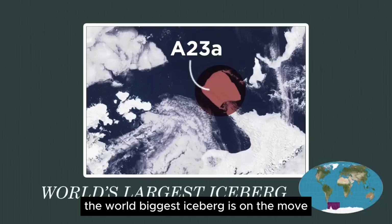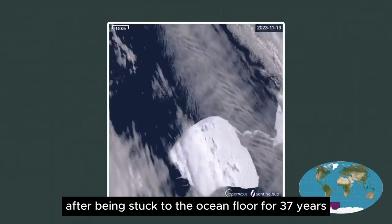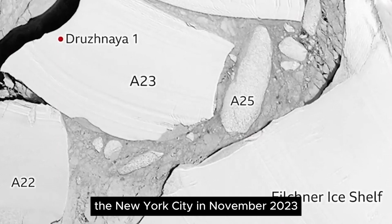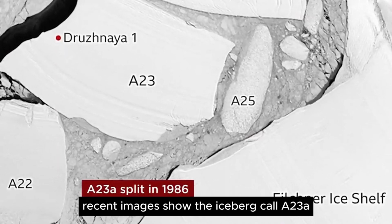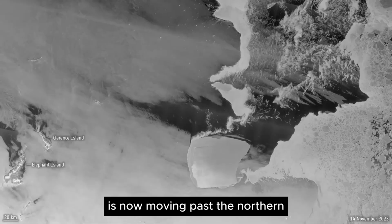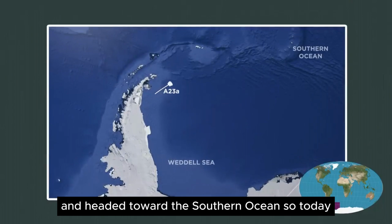The world's biggest iceberg is on the move after being stuck to the ocean floor for 37 years. It is roughly three times the size of New York City. In November 2023, recent images show the iceberg, called A23A, is now moving past the northern tip of the Antarctic Peninsula and headed toward the Southern Ocean.